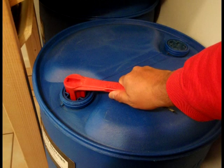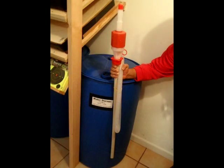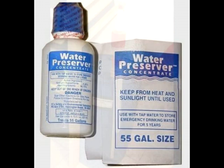You'll also need a bung wrench to open and close the darn thing, as well as a heavy-duty pump to get your water out. In addition, you'll want to add a water preserver. You add it to the water as you're filling it so that it can mix well. It prevents bacterial buildup for about 5 years. After that, you drain the water and start the process all over again.